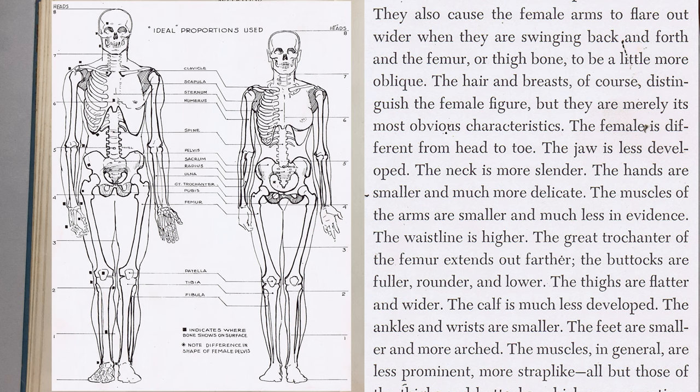The female is different from head to toe. The jaw is less developed. The neck is more slender. The hands are smaller and more delicate. The muscles of the arms are smaller and much less in evidence. The waistline is higher. The great trochanter of the femur extends out further. The buttocks are fuller, rounder, and lower. The thighs are flatter and wider. The calf is much less developed. The ankles and wrists are smaller. The feet are smaller and more arched.